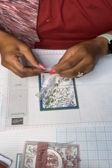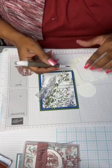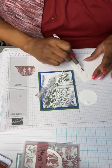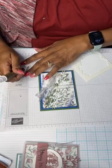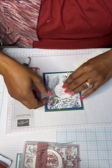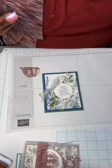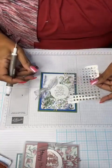All right, the last thing we need to do is grab some Stampin' Dimensionals and a few little gems. You know, also, if you don't mind using lots of gems, if you have small enough embellishments, you could add them for berries. I'll put this right here. My fingers have ink on them again. Darn it. All right, and finally, I wonder if we can get away with gold. Do you think we can get away with gold?